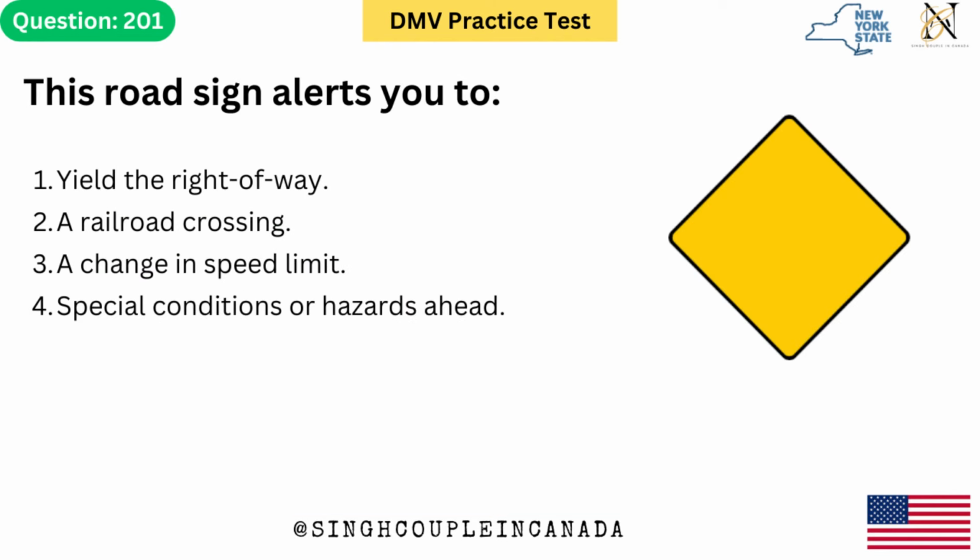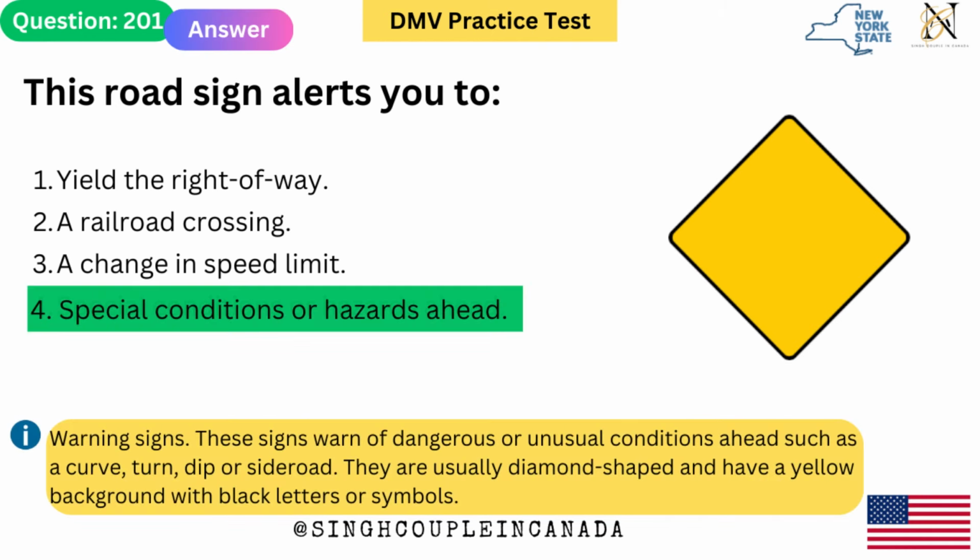Question number 201. This road sign alerts you to 1. Yield a right-of-way. 2. A railroad crossing. 3. A change in speed limit. 4. Special conditions or hazards ahead. The answer is 4. Special conditions or hazards ahead. Warning signs. These signs warn of dangerous or unusual conditions ahead, such as a curve, turn, dip or side road. They are usually diamond-shaped and have a yellow background with black letters or symbols.